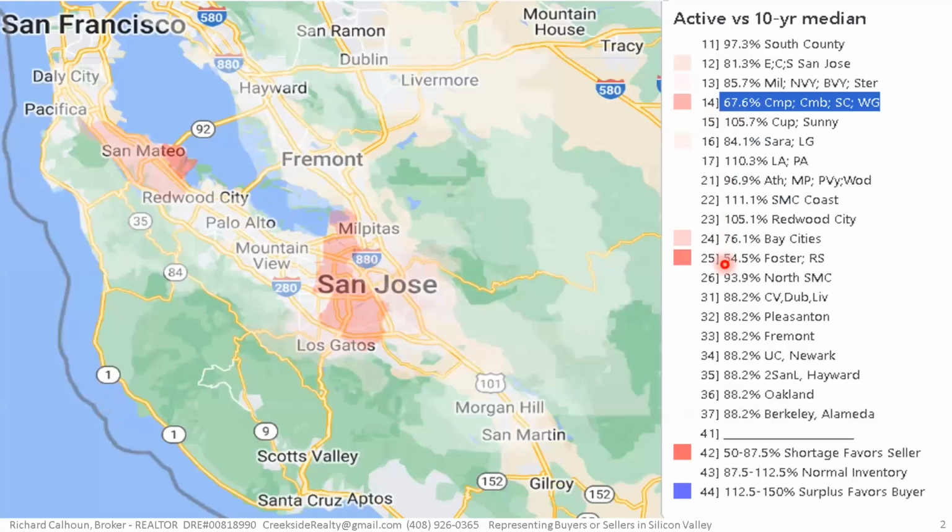Foster City is missing half the inventory, but I didn't highlight that because Foster City Redwood Shores is a very small micro market, both geographically and in the number of listings. So I'm trying to point out relatively reasonable size areas that would give you an idea. But you can see there are a few half dozen areas that are pink in color, which means a shortage of inventory. The bulk of the Silicon Valley area is white in color, and that means it's somewhere between 87.5% and 112.5% of normal. Basically 12.5% of either side of normal.